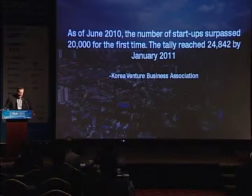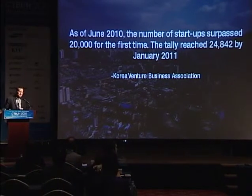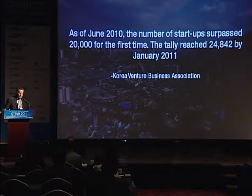Basically, as of June 2010, the number of startup firms in Korea surpassed 20,000 for the first time. And that's a 10-fold increase since the late 1990s. Now, 20,000 in and of itself does not seem like an enormously significant number, but in this country, relative to its population and relative to its past history, it is tremendous progress. And the notion of having a startup firm and an entrepreneurial firm is actually something quite recent to Korea.